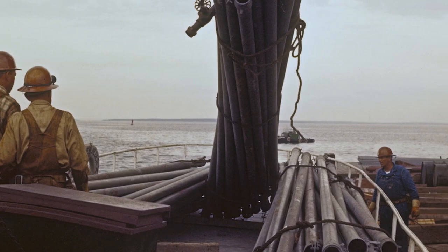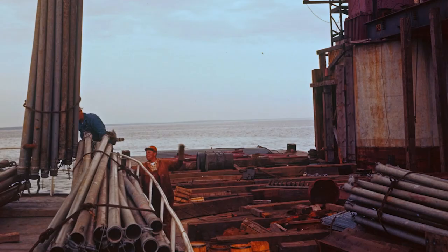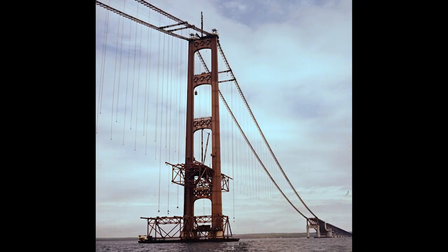I think this was something that was a little special to him. He spent a lot of time in the UP. He went over there quite a bit. He talked about, before the bridge, always riding the ferry and that type of thing. So I think he was always pretty proud to be able to say that he was able to photograph that during its construction.